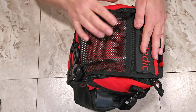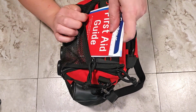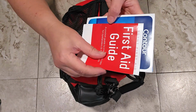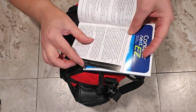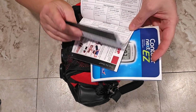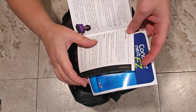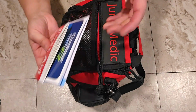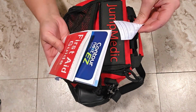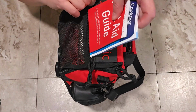So this first pocket here is just some guides, some paperwork. So you've got an urgent first aid guide. This basically has some really good instructions on how to deal with a lot of different situations. Stop the bleed. You've got all sorts of things in here. This is actually a really nice little booklet for the size of it. And then there's just a couple more instructional pamphlets that go with some other items that we're going to see when we get into the kit.